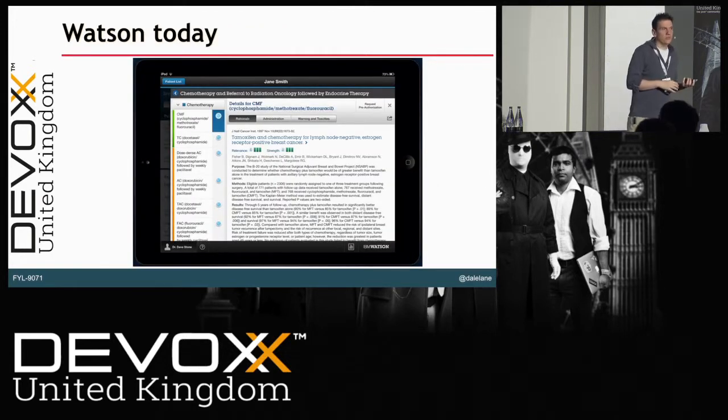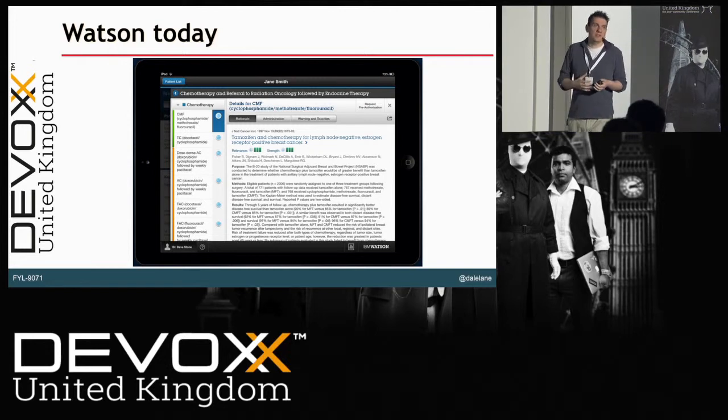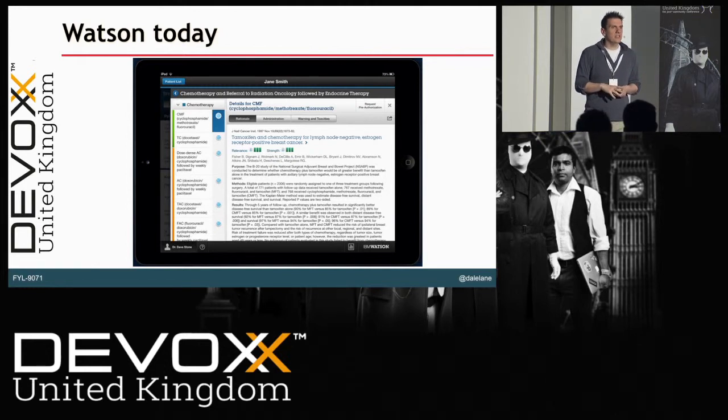Now, if you've seen what we've been doing with Watson since, it's probably in the context of one of the healthcare projects. These seem to be the ones that are getting the most press. And I can see why, because they are amazing projects. And I'm very proud of what we're doing, and I'm very proud to have been able to work on some of these, because I do think these are going to change the way we do healthcare.